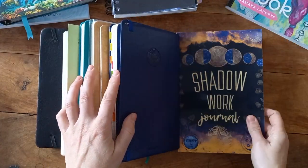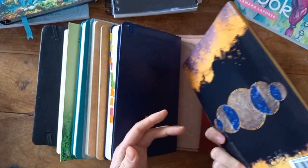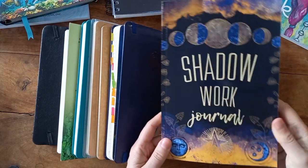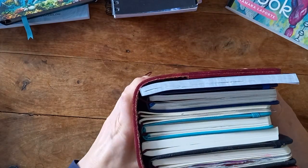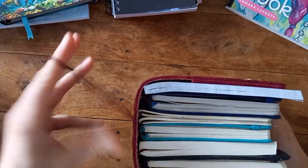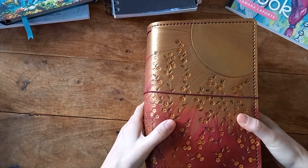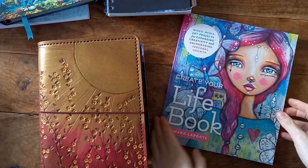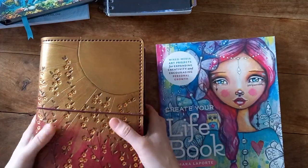And in the very back there, I have a Shadowworks book journal, which is a journal that you can work through with prompts, or you can just scribble it down into your own private journal workbook so that you can reuse this, revisit it, or hand it on. So that's in the very back. That is what happened to my gorgeous fat journal. And this is one of the books I've been using for my art journaling by the lady, as I said, Tamara Laporte, from Willowing Art. So that is those.